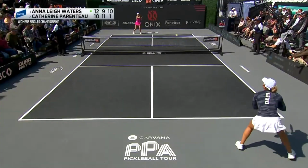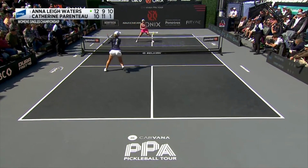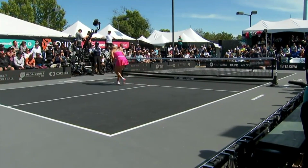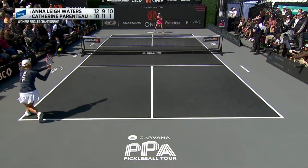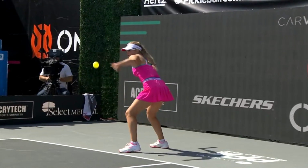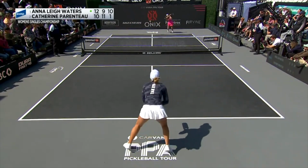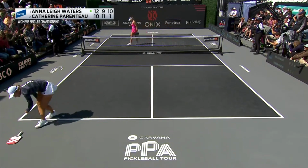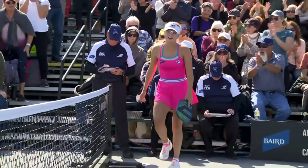So here we go. Match point for Anna Leigh Waters. And Catherine Parenteau, unbelievable save of a match point. Yeah, Waters made her earn it, but good concentration by Parenteau. But just deep. Second shot for Anna Leigh Waters. And that will do it. Anna Leigh Waters is your singles champion. Crown, crown, crown. Double, triple today.